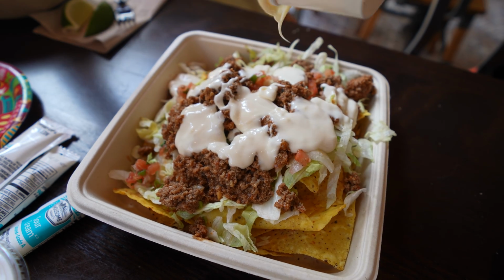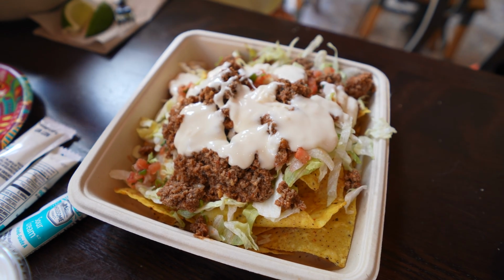It reminded me of Taco Bell taco meat. If you haven't heard of Taco Bell, you've got to try it. It's this new place. It's pretty good.